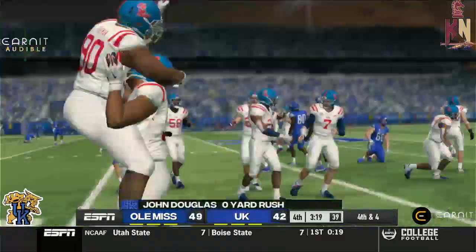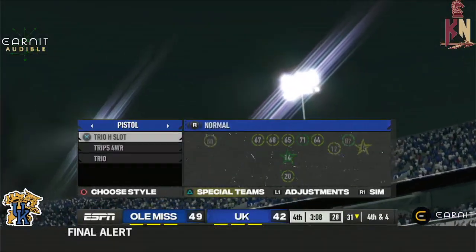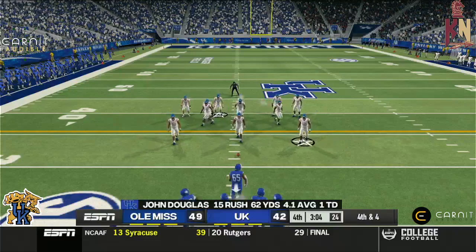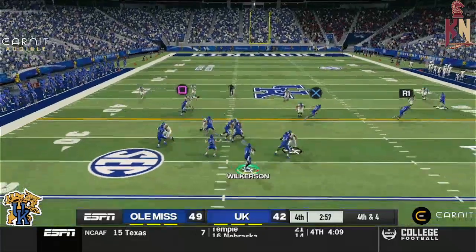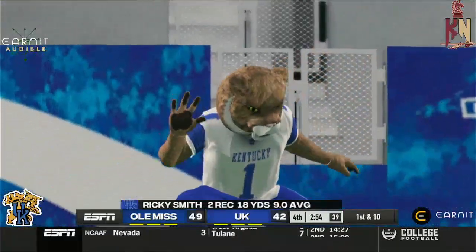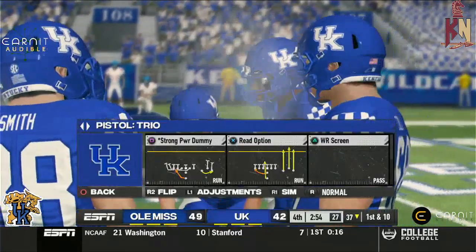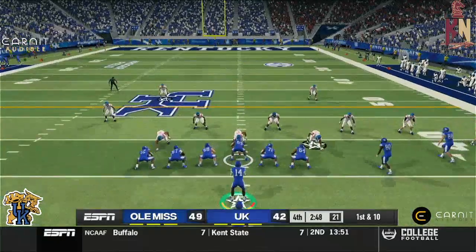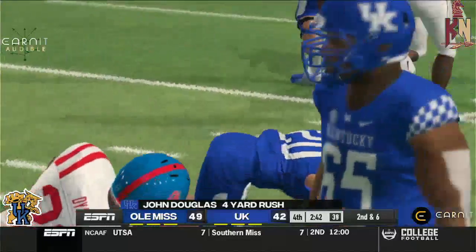Give to the tailback, and he's met in the backfield. That makes it 4th and 4. Looks like they're going to go for it on 4th down. Less than 3 minutes in the game. Brought down to the 37-yard line. Good outside run there. Douglas gets about 4 yards on the play.